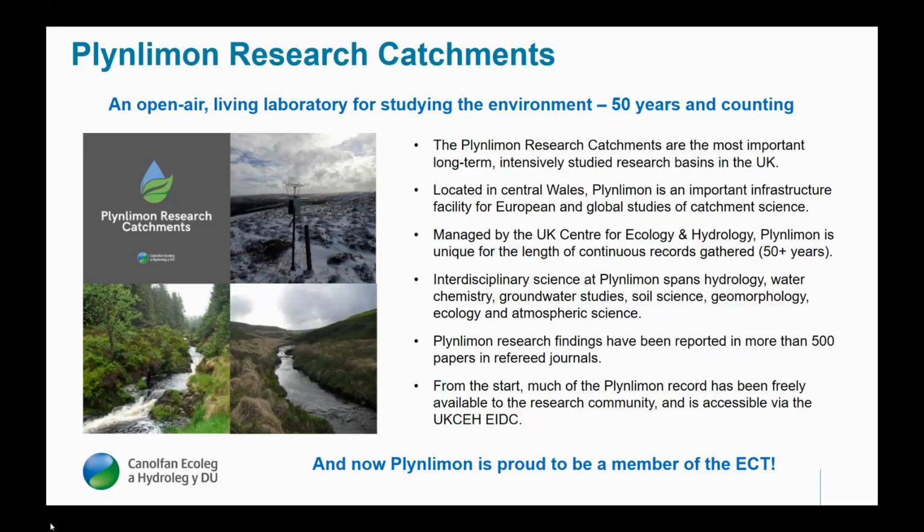And that's partly because from the very start, much of the Plynlimon record is freely available for the research community, either through the UKCEH Environmental Information Data Centre, EIDC, or just by contacting researchers at CEH that have data sets that you're interested in. And of course, like I said, now Plynlimon is in ECT, so we'll try to bring you up to date on what we do. Alan, if you will.